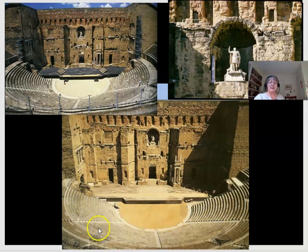You would be seated here in this region the entire time you were watching the performance. However, in a pretty substantial niche right about here, there stood a statue of your emperor. The emperor who was in charge when this was constructed was Augustus, so it is a statue of Augustus. So you're being reminded of essentially the gifts of the empire and the gifts of your emperor. The theater then, as with much of the rest of architecture in the early period of the empire, was created with propaganda in mind to remind the citizens of Rome of what it is that they actually owed or should be thankful for from their government and from their emperor.